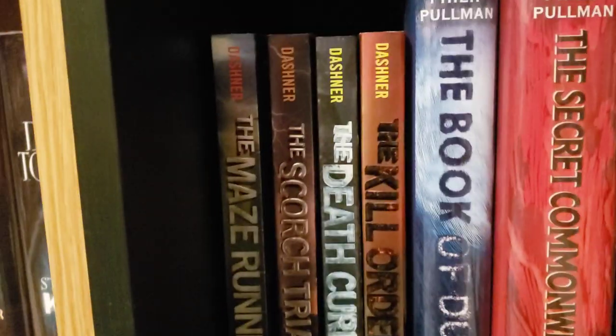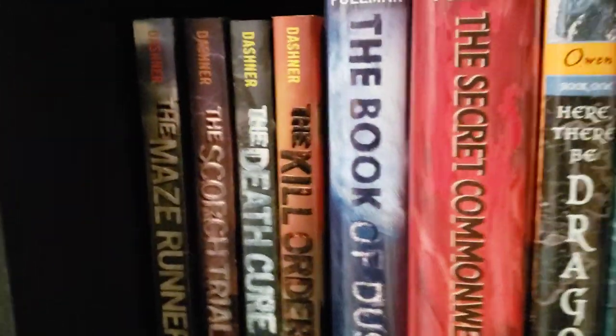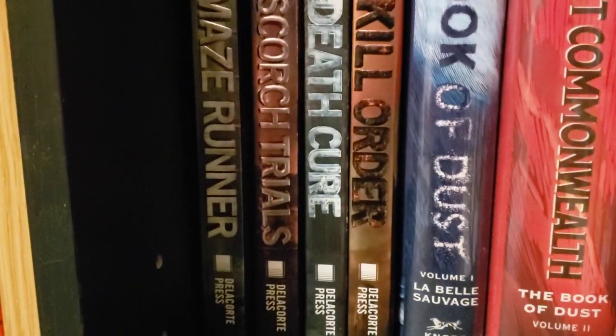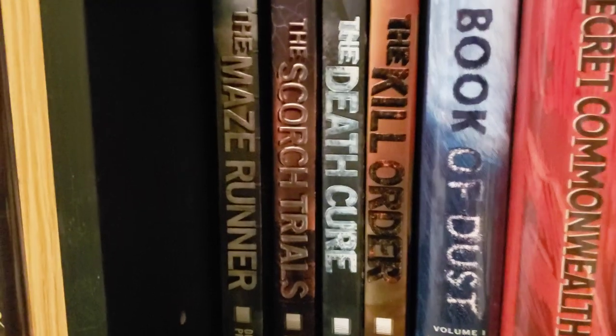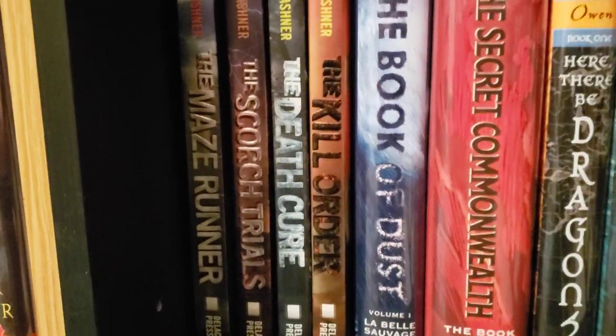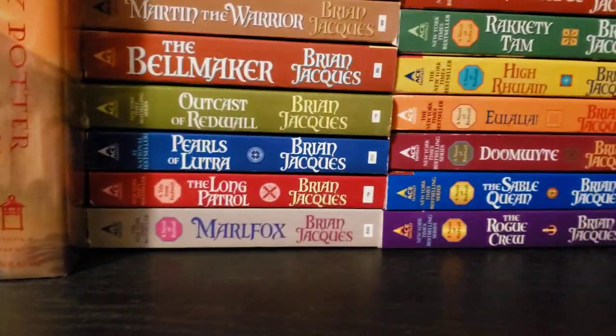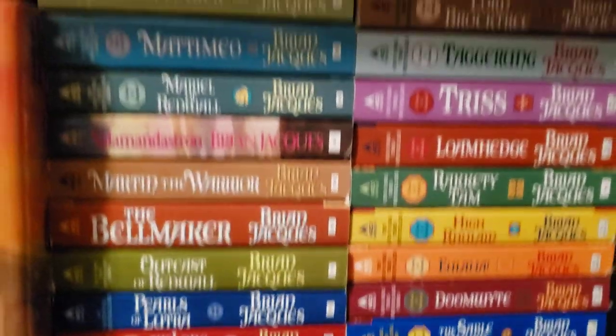Golden Compass, sequels to Golden Compass, and then my good friend James Dashner, who helped me put on the first ever History of the World Prison Comic Con. That's right. Me and James Dashner put on a Comic Con in the Utah State Prison. Got James Dashner's books. We got my Redwall series.